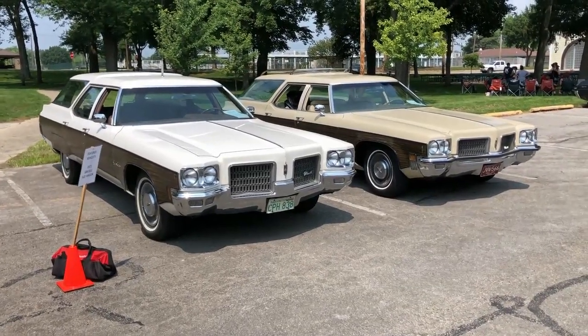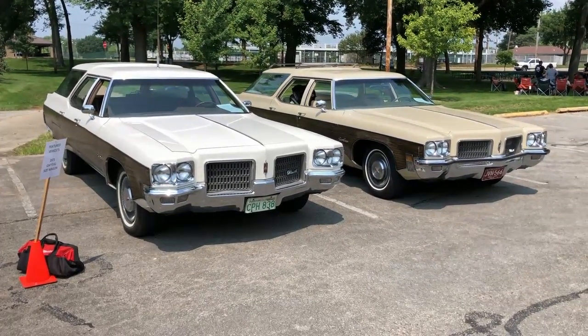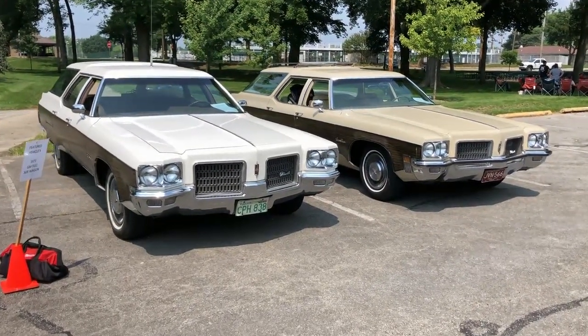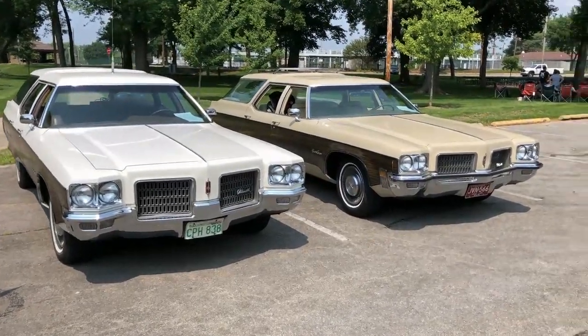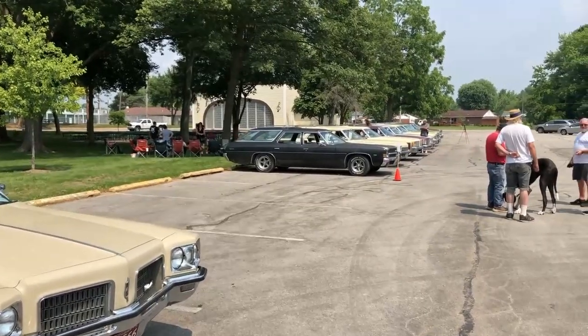Okay, we're here at the first ever GM Station Wagon Clamshell Wagon Reunion, featuring 1971 this year. Got two of them pulled in already, got more coming. And here's some of the rest of them. We'll run down and look at these.